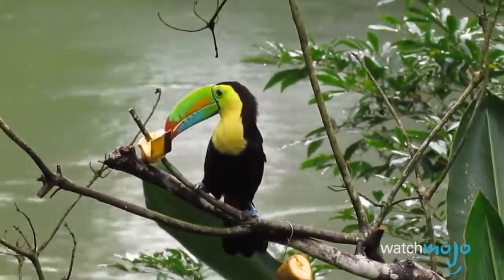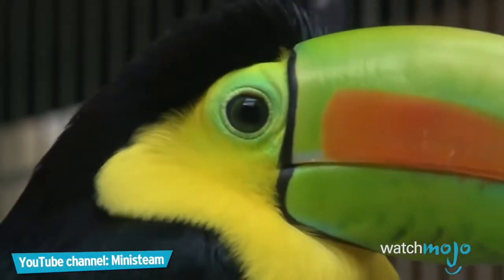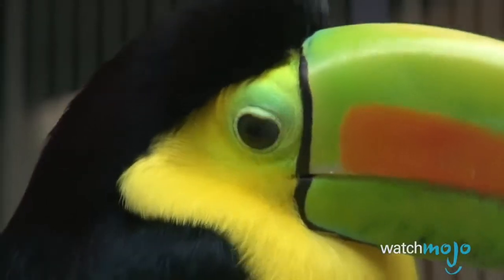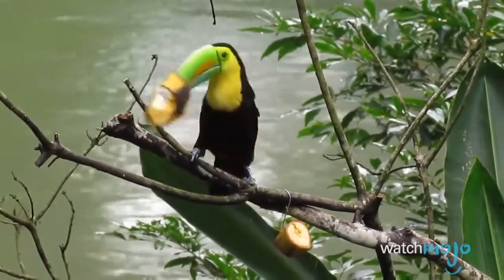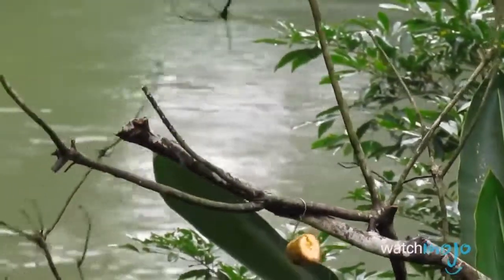Its plumage is predominantly black, with a yellow bib. The combination of colors truly makes it stand out from other tropical birds, like the best-dressed guest at a fancy party. The national bird of Belize, these stunners make their home in Latin America, but can be admired in zoos all over the world.